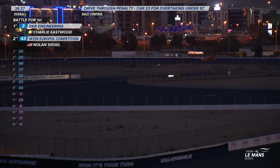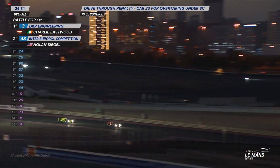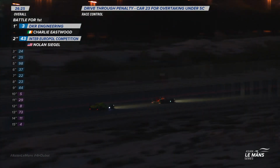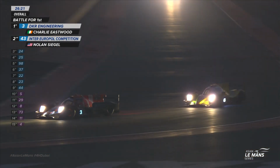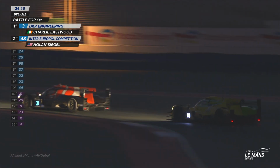Nolan Siegel is now right on Charlie Eastwood. He's going to be able to get a run. This is strong. He's got well in the tow. Is he going to be able to get it done into turn 10? Sure, he's quite close enough. It's a big lunge if it is going to be one. Had a bit of a run over the curbs, didn't it? It's not. It's just a little beyond him there, but it sort of looks inevitable. Yeah, it does. But Charlie Eastwood won't think so.